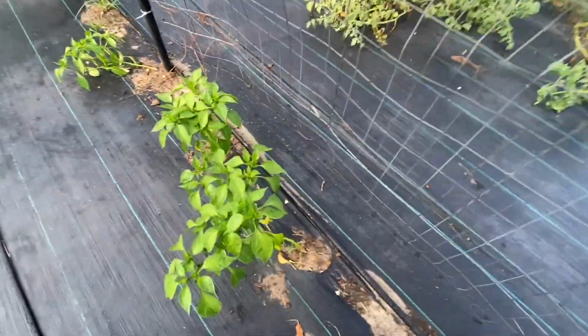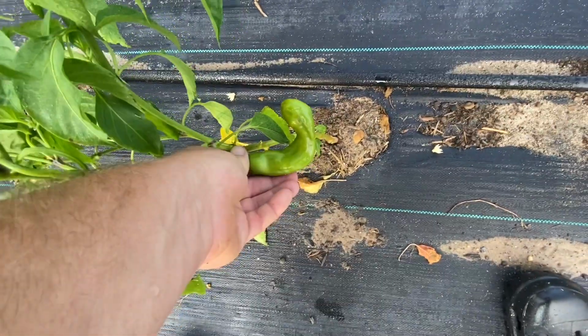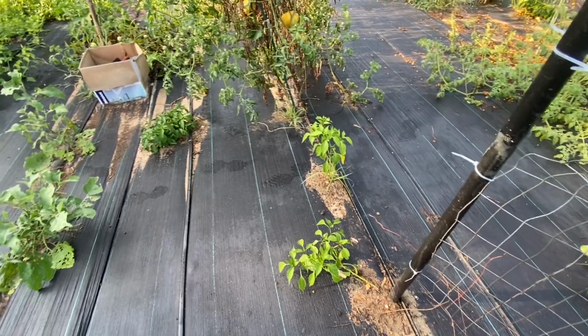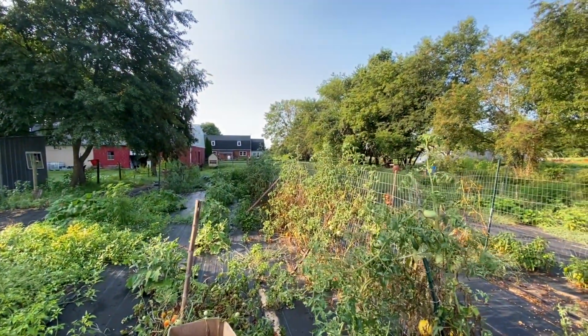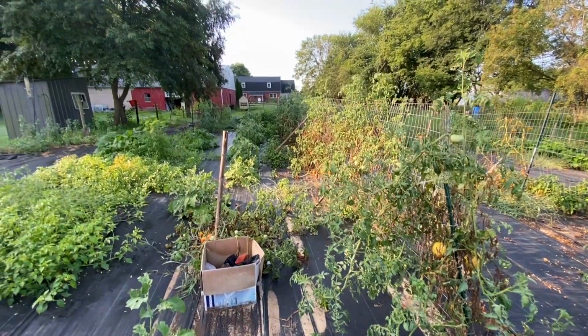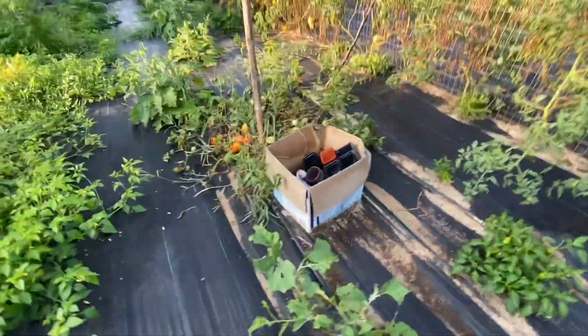A couple of peppers, and I forgot what that was, a cubanella? But they're just random. I had a spot, I had a plant, so I stuck them in there. Down our jungle of tomatoes and peppers and eggplants. Now these are the peppers that are kind of getting shaded out by everything as we go.